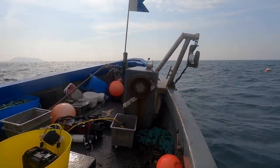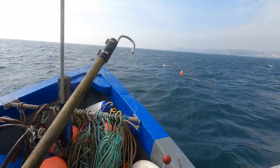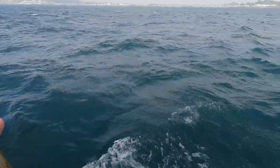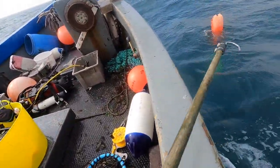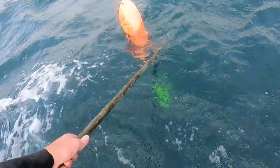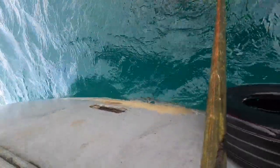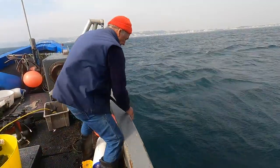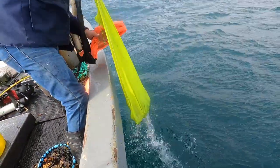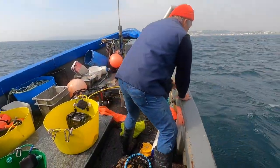Lift bags come up, that can only mean one thing. Get this ready for Richard. Well, it can mean a few things. There we go. What do we think it is? Another piece. It's more iron junk. Yeah. And that was Matt, I take it. Yeah.